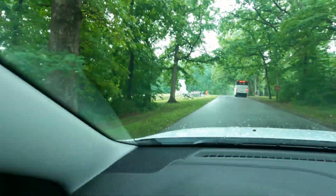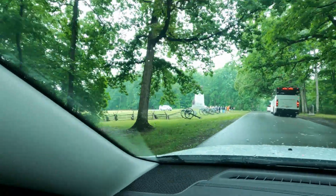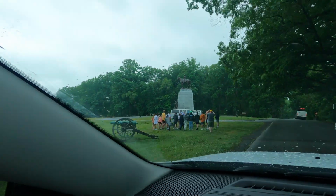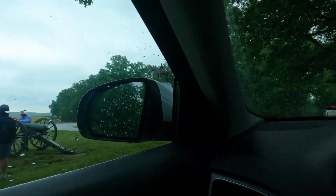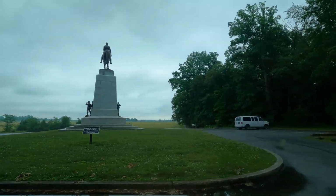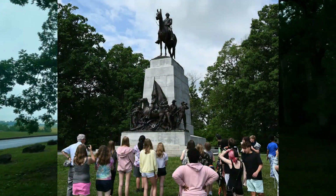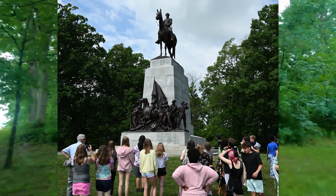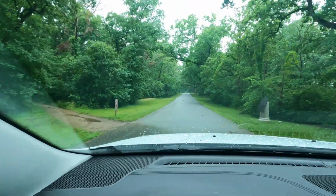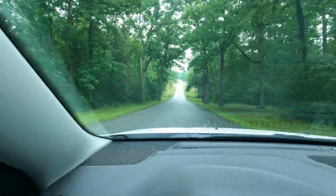Of course, I stopped it right before I got to the Robert E. Lee Memorial. This is apparently the biggest individual thing on the field. So there you go. That's it, Robert E. Lee, and this is where he was watching. He said this is where he had set up a camp, and he was watching Cemetery Ridge and making their decisions. So I'm going to stop again.